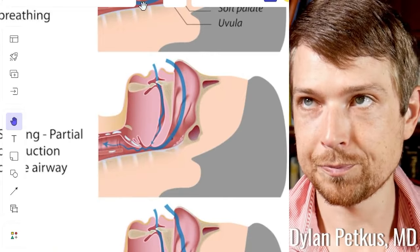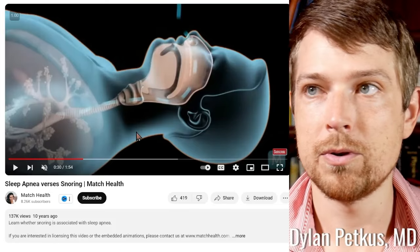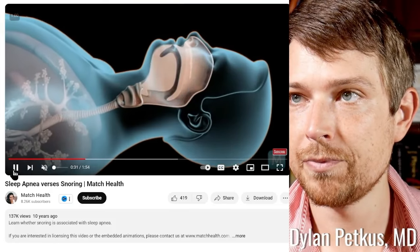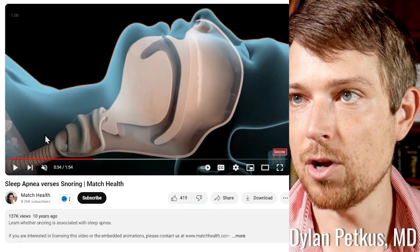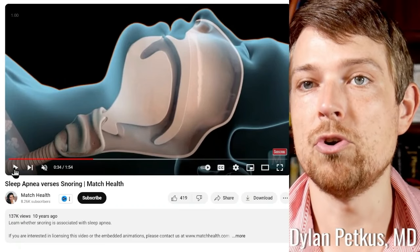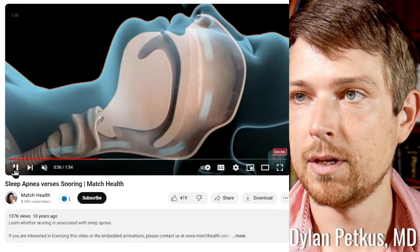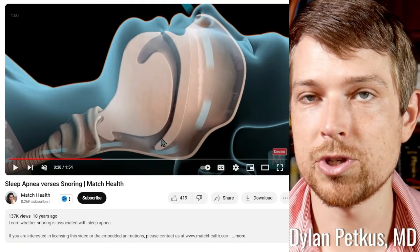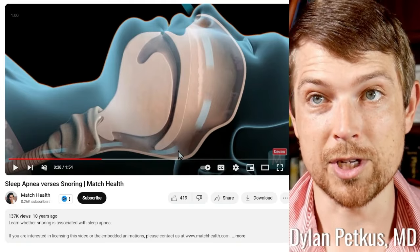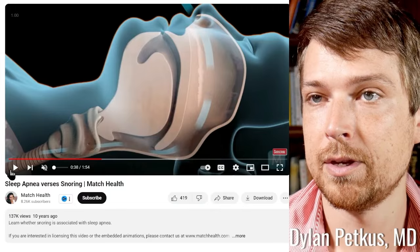So let me show you what that looks like. Okay, so play this here. You can see as we zoom in, at this level, it's open, air is flowing, no noise. Now here, as the tissues start to get closer to one another, you will start to have noise because we went from bigger opening to smaller opening, the whistle effect.